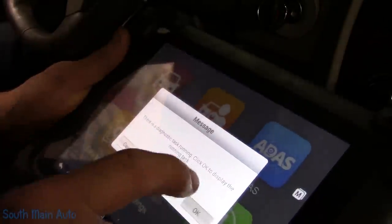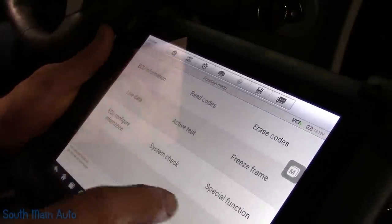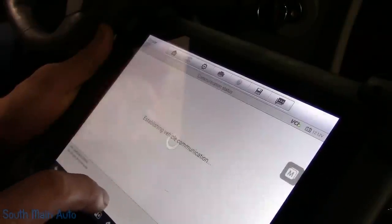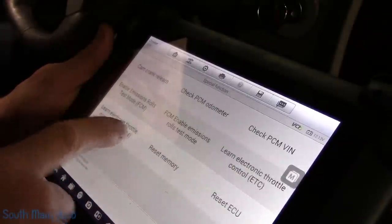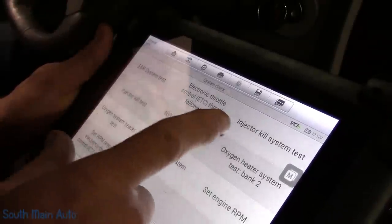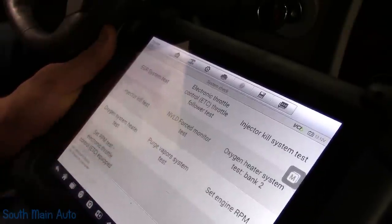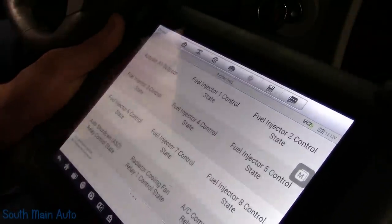I'm curious if we pop back in here, if there is an activation test where we can, let's say, turn them circuits on and off. I do not know, but we'll find out. I do not see it there. Probably has to be warmed up anyways. Injector kill, throttle, NVLD. I do not see it there. It's probably a key on engine off test only.